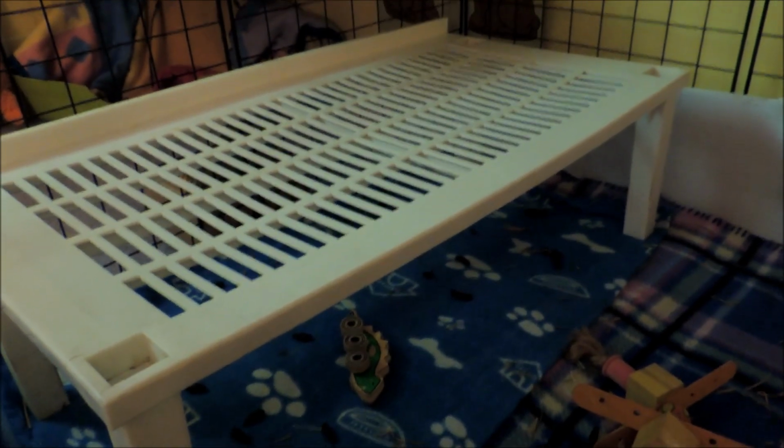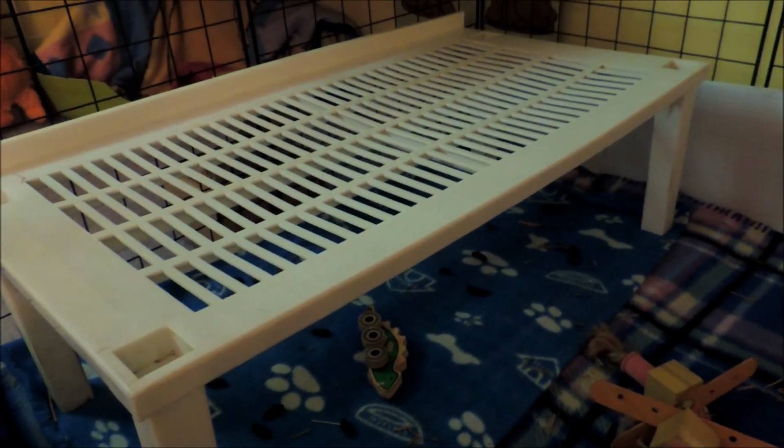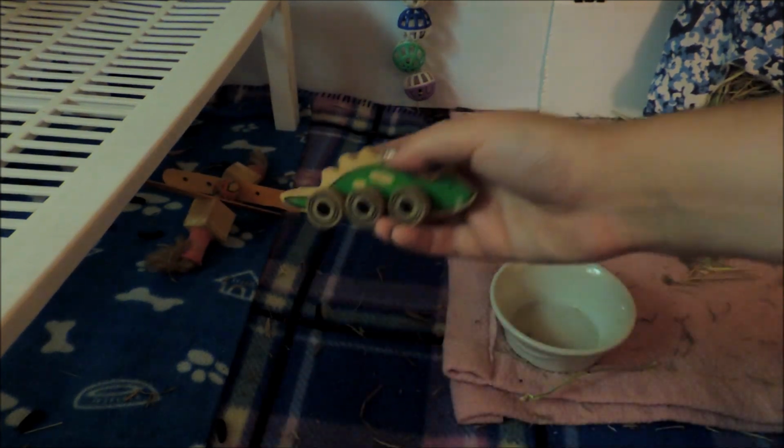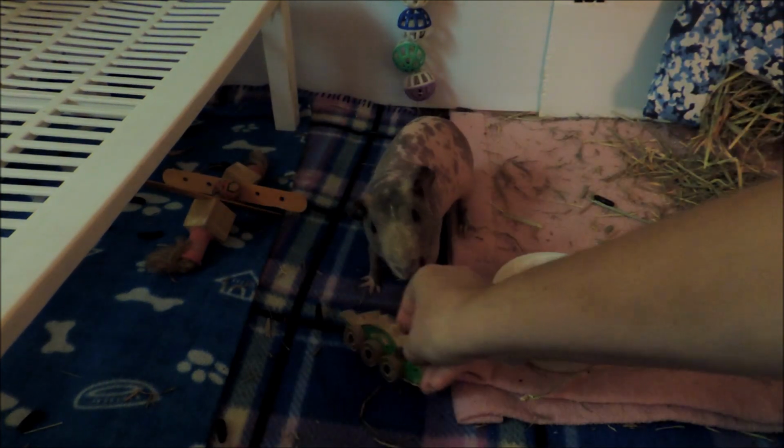So to the left side of their cage, they have a shoe rack, which works really well as a hideout. On the back, they have a Jinkly Ball toy. They also have a few assorted toys. They're just little chew toys that they don't really chew on, but I always put them in there just in case they feel like chewing.